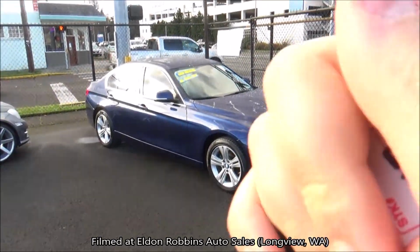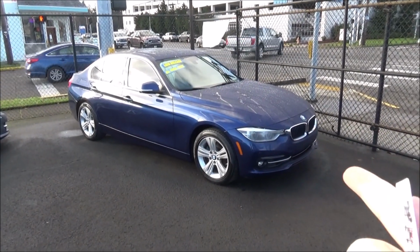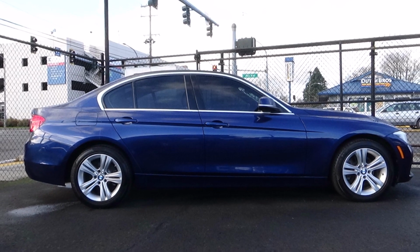Welcome to another startup and complete car documentation. What we're looking at today is a 2017 BMW 330i xDrive sedan. This F30 3 Series sedan is painted in Mediterranean blue metallic.